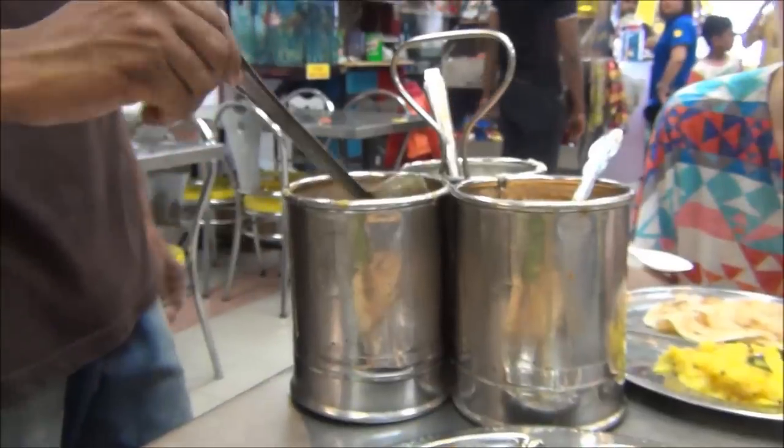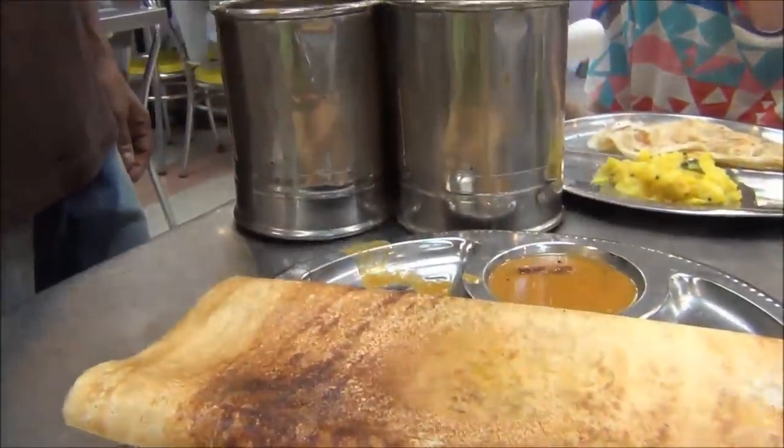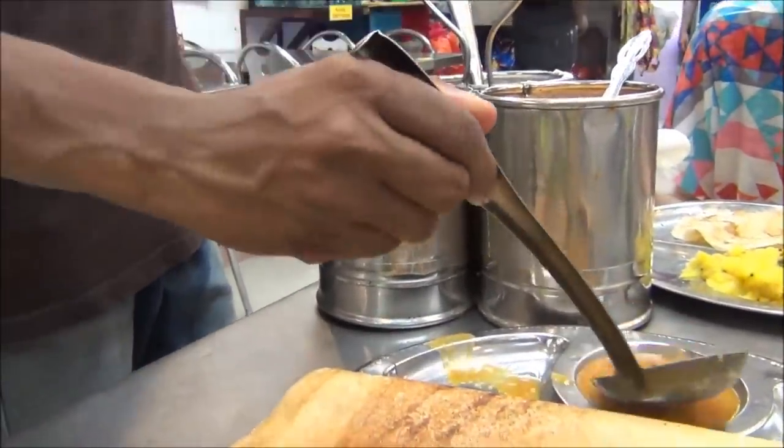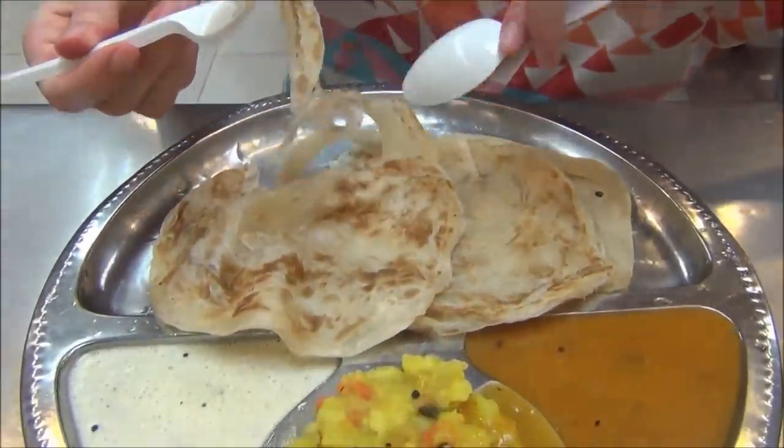Now we're rewarding ourselves with a vegetarian Indian feast. I swear I must have lost half my water and body weight going up and down those Batu Caves. Enjoy right now. I am starving.